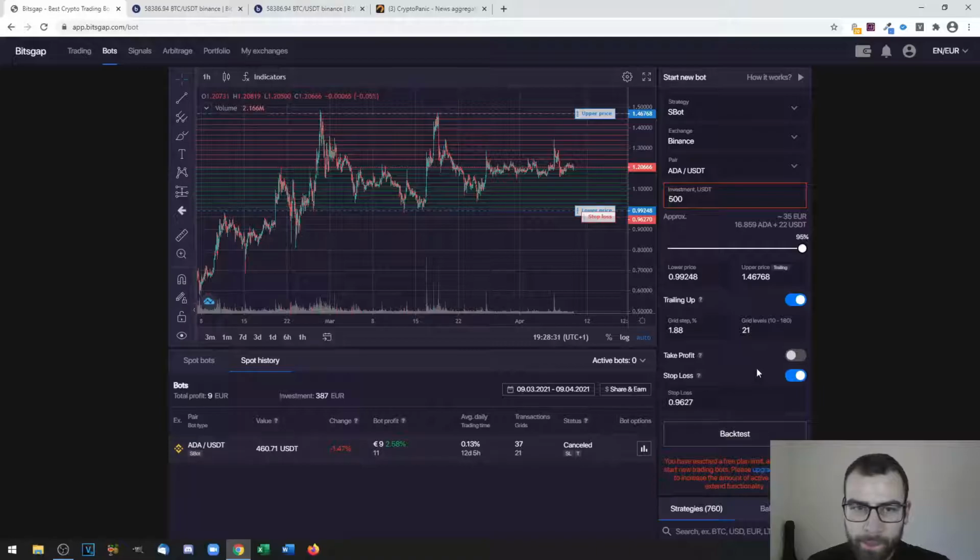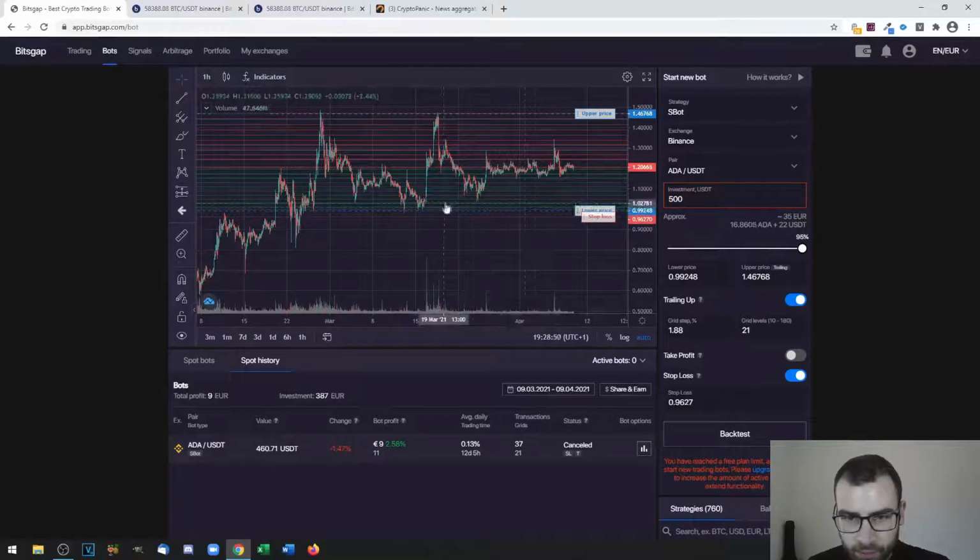So if you can't analyze the market, or you actually missed a very big dip, then you can use the stop loss to prevent you from losing money, and it would automatically put it a little bit below the lower price, as you can see right here.